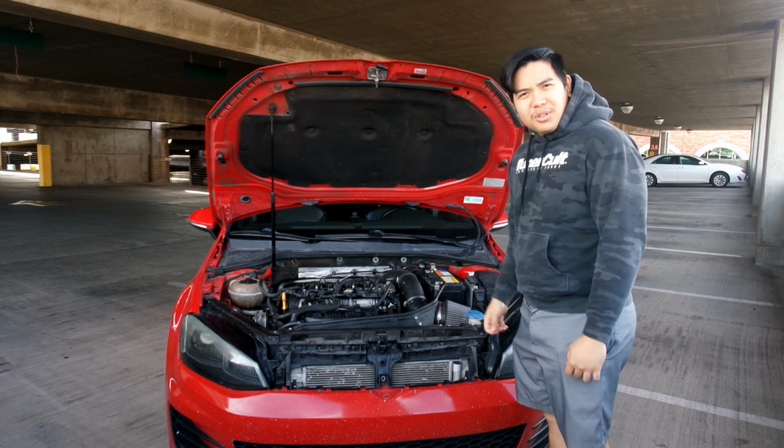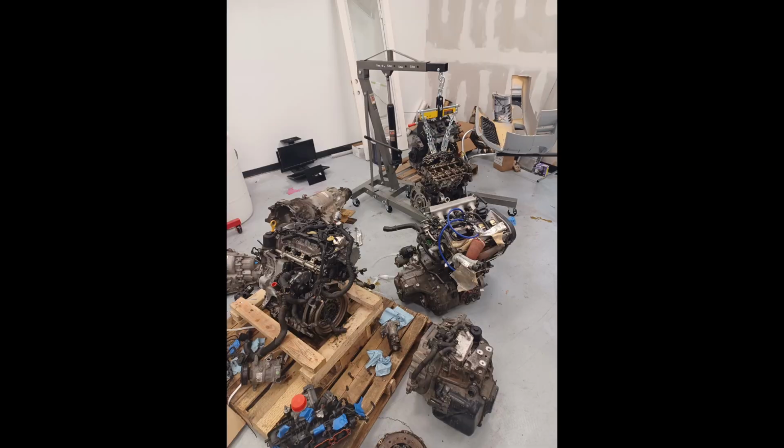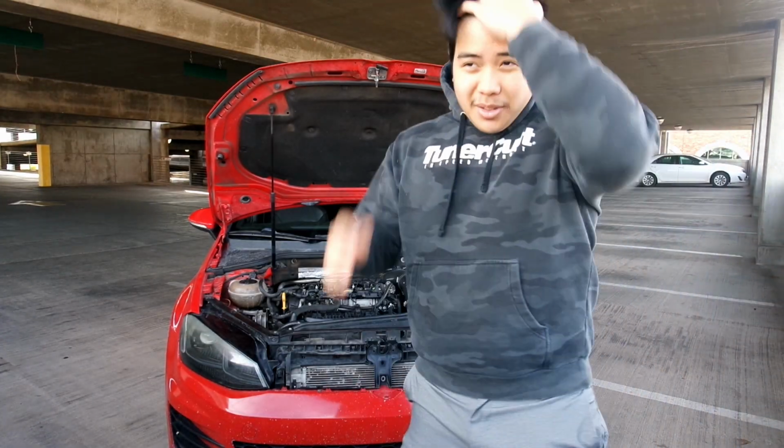Wow, there's actually an engine in my car. That's pretty neat. Okay, besides all the jokes.